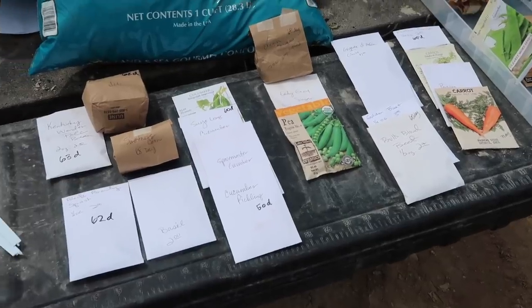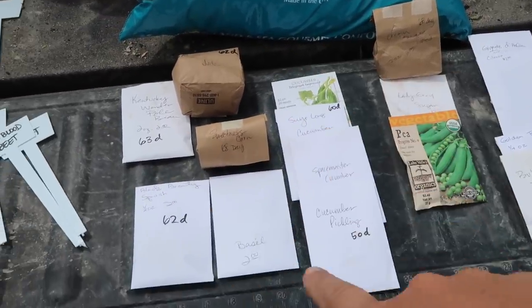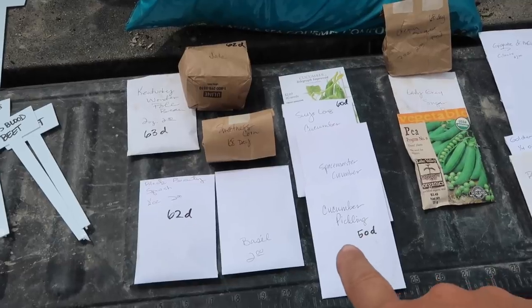So an amazing crop if you're a first time gardener, or if you have your kids, you want to get your kids involved to have something that produces that quick. It's super satisfying, but I'm going to wait on those two things until later. So now I'll show you all my seeds. So here they are. On this side here, these are our warm season loving short maturity day crops.